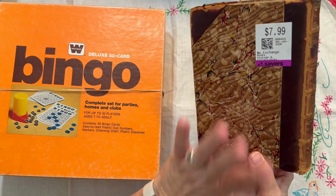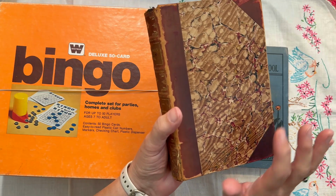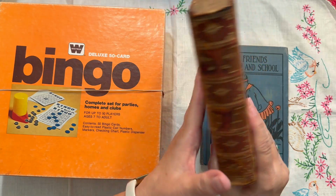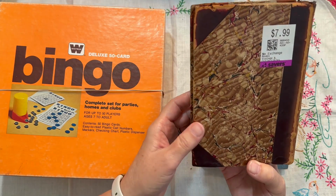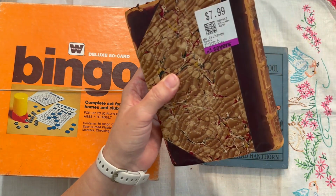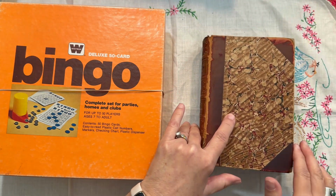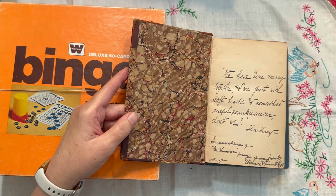And this book is gorgeous. I don't have anything at all like this in my collection. Look at the paper on there. Oh, it's like that Italian, like Venetian paper. I love the wear to it. I love the spine. I think it's gorgeous. I'm pretty sure it is antique. Let me look again. Yeah, look at that.